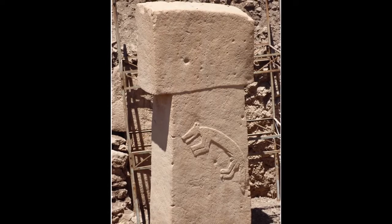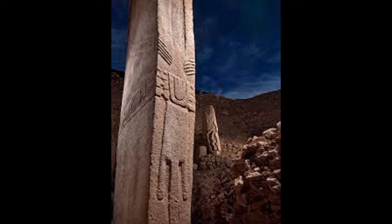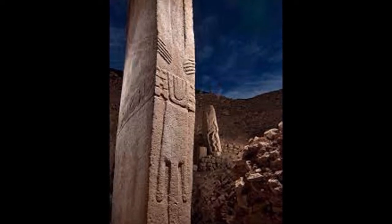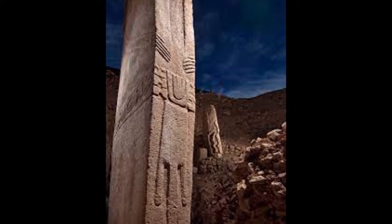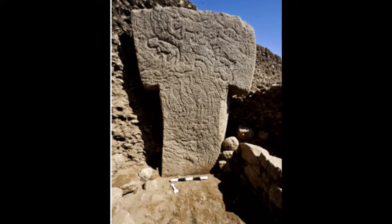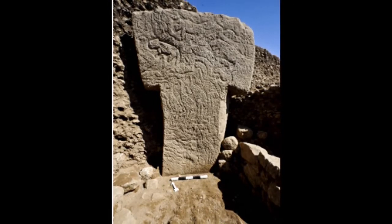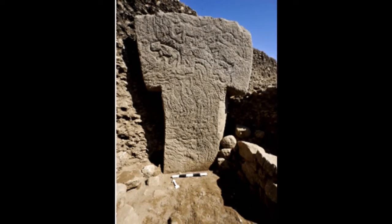What is fascinating about this site is the sheer size of it all. The stones are thousands of tons each, and they are cut with such precision that it baffles many modern architects and engineers. Pillar 56 is just one of many T-shaped stone pillars found in Göbekli Tepe. It stands on the eastern wall of the northwestern enclosure of the site.